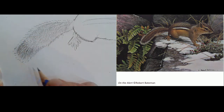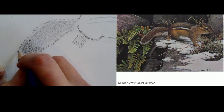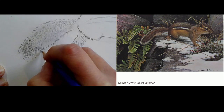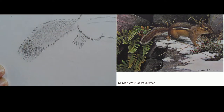I'm going to go around the edges of my tail. Just create a few lines here. We laid down a few lines here for the tip of our tail. Just darken that up a bit. And I'm going to remove a little bit with my eraser, just a smidge. Just give it the appearance of, it looks almost like there's light coming through the back of our tail.